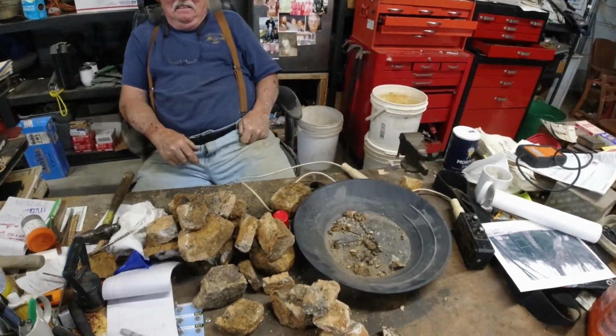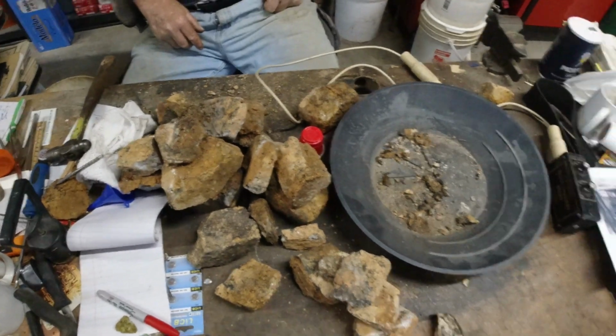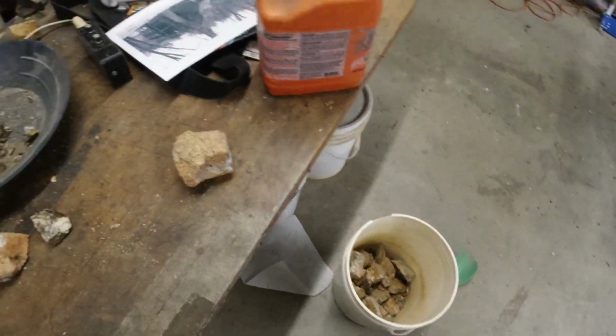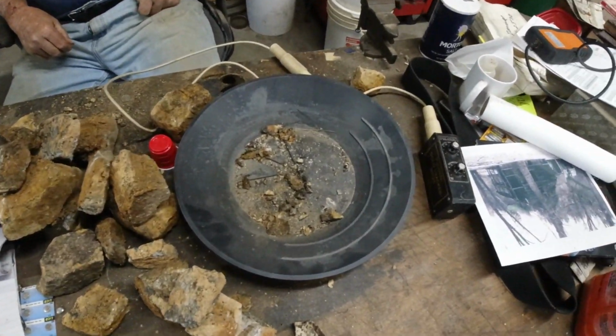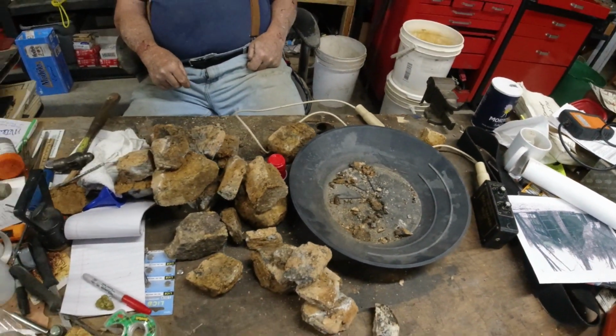Well, we struck out today, but we learned a little more about the vein that we're working. This is all of our samples here. We got more in the bucket we didn't test. But we didn't find anything with the Falcon, and this is very sensitive. But we struck out. I had fun.